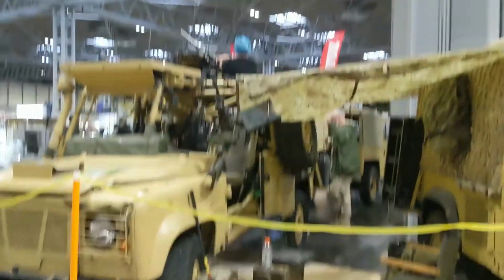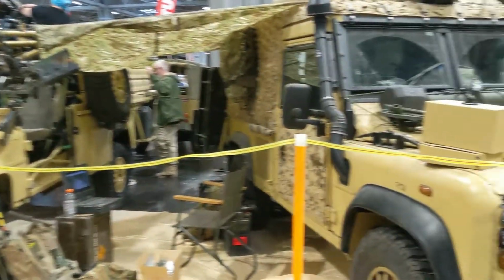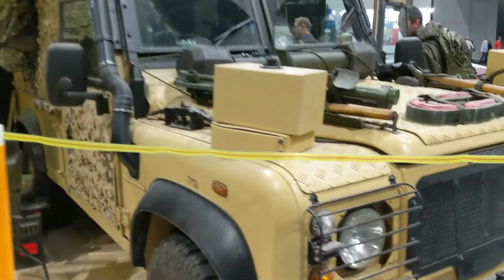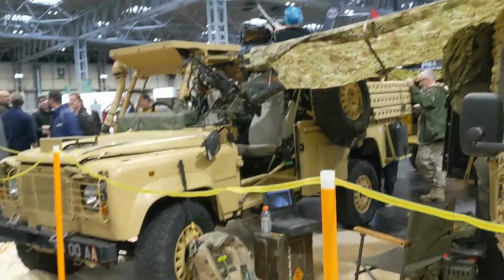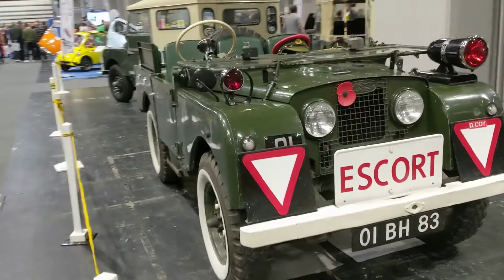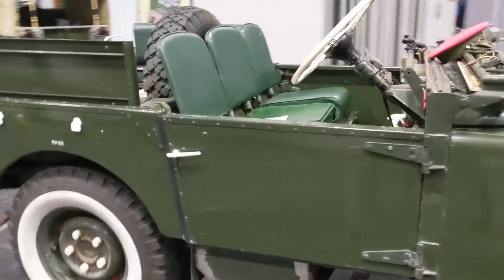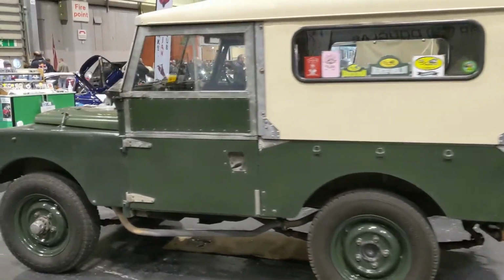So quite recently I did a video at a Land Rover event which seemed really popular, so I couldn't not show you these Land Rovers here today. Obviously these being Defenders, the ones in the recent video were Series Land Rovers. Of course, not all are Defenders, there are some earlier examples here too. This being, by the look of it, a Series 1, I think. Yeah, got some Series 1s here.